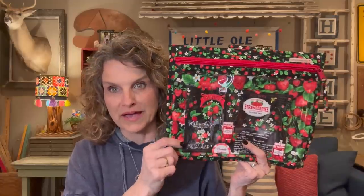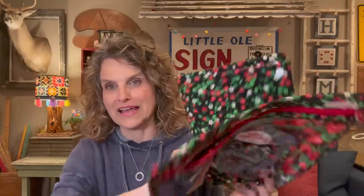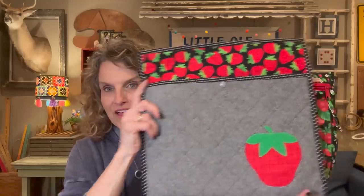Dot Goose had a bag in the complimenting strawberry fabric, so I grabbed that. And then, of course, I've got the large strawberry bag that they all go inside. So it's kind of another one of those collections that I curated and put all together, and it all fits inside this bag. And yet it was from three different designers. So love that.